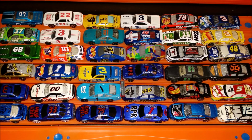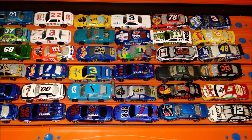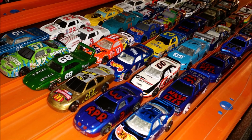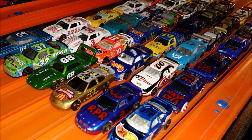Cars all sent in by you, the YouTubers, to race against other YouTubers across the country. Here are the 36 cars that have qualified for the Charlotte Motor Speedway race, with the 09 car of Matthew Deavers getting his very first pole.